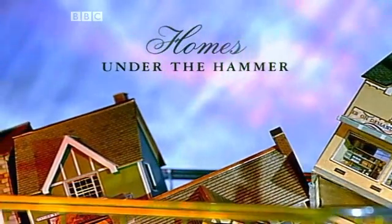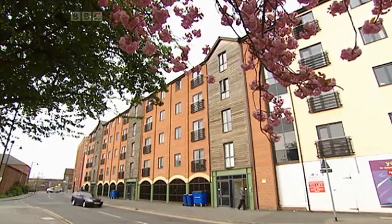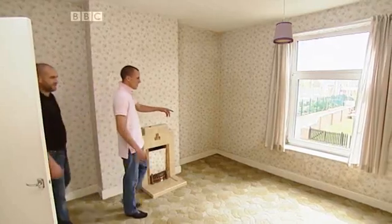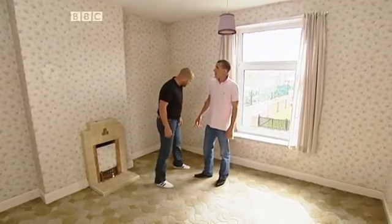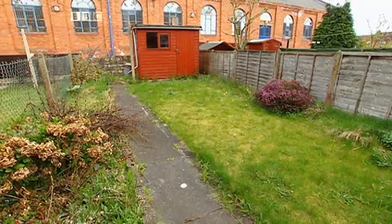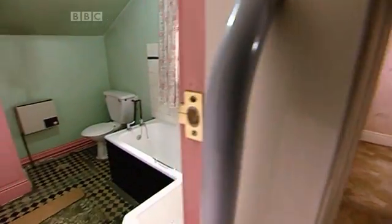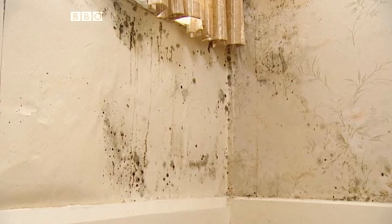This is the first time I've seen it since it's been completed. In the pretty Lincolnshire town of Gainsborough, Essex-based builders Sean and Luke bought a 3-bed semi at auction for £48,000. Although apparently structurally sound, it did come with some issues. It backed onto a factory area and the bathroom could only be reached via another bedroom. But worst of all, there were signs of damp and mould.